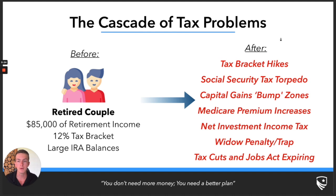Okay, and now once this couple turns 72, they're going to be forced to take some pretty significant RMDs. In this couple scenario, these RMDs are going to be six figures. And so what's going to happen? What kind of tax problems are they going to face because of these RMDs? And remember, these RMDs are going to grow through their retirement. Well, tax bracket hikes is the most obvious. They're going to be forced into the next tax bracket, potentially even into the 22%, potentially even into the 24%.